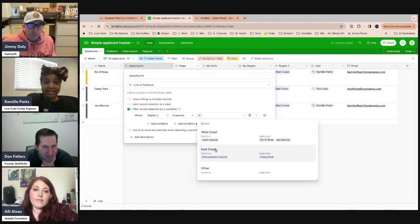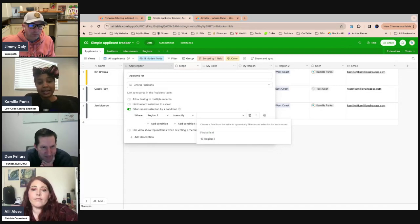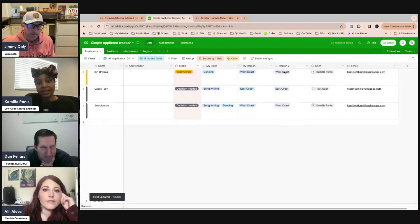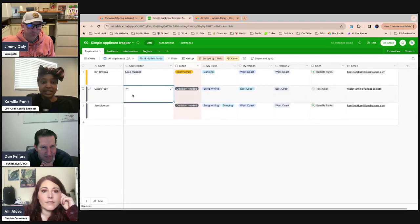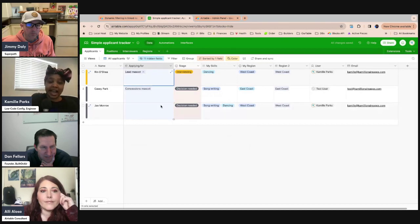So again, I can have a static selection here, or I'm now able to select dynamic condition by hitting that gear icon. So now what it's asking me is, choose a field from this table, applicants, that should match the region 2 field in positions. So I'm going to say region 2. So now if we look at region 2 here, I should see only positions that are on the West Coast here, but this is East Coast, so I should see a different one. And I do. This should again say lead mascot, right? So that is how dynamic selection works.